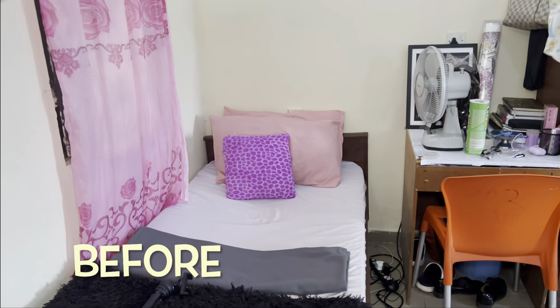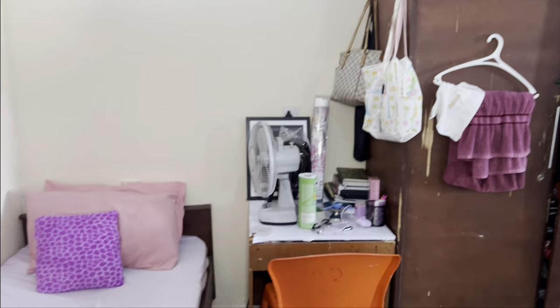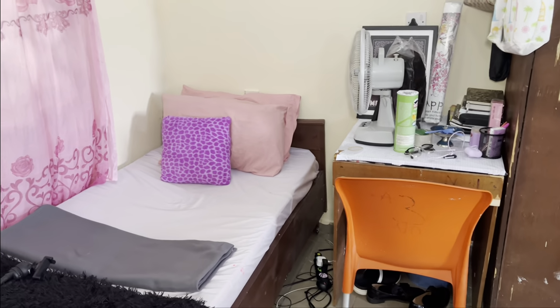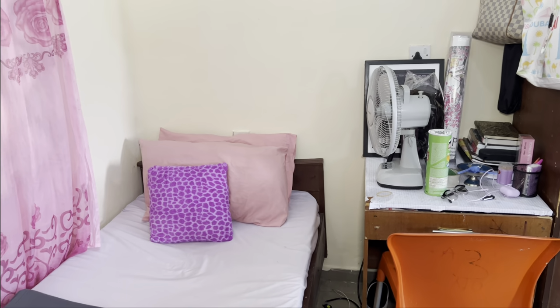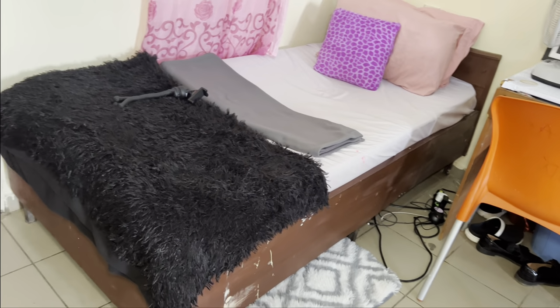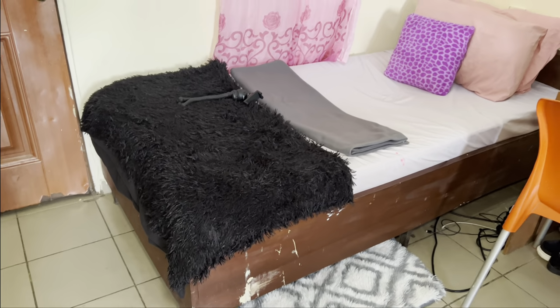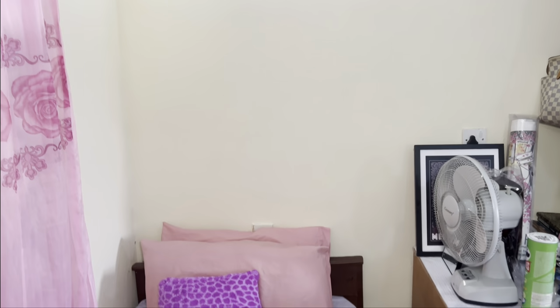So guys, this is how my corner looks at the moment. Not entirely scattered and not entirely neat at the same time. I'm trying to shift my table from here to this side and my bed to this side because I want to make it more of a private corner, because of my mat that people keep stepping on. So I don't know how or when it's going to be complete, but let's see how it goes.